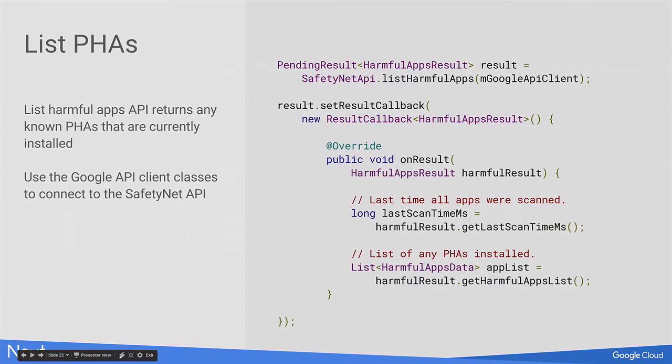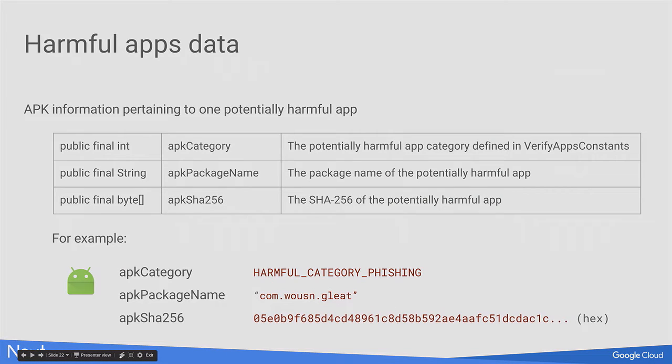And then we have Get Harmful Apps List. This is a very underwhelming API call. 99.5% of the time, it will return absolutely nothing at all. It'll be an empty list. But let's take a look at what happens if there was to be something there. So there's a list of harmful apps data objects, and it contains information about an app to identify the harmful one. And you can send this back to your server, for example.